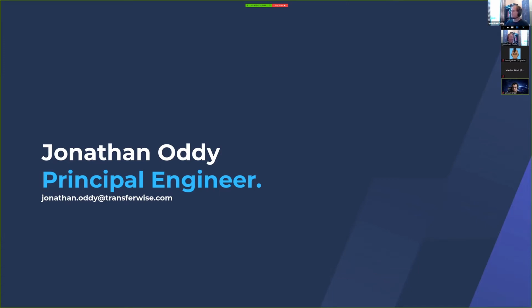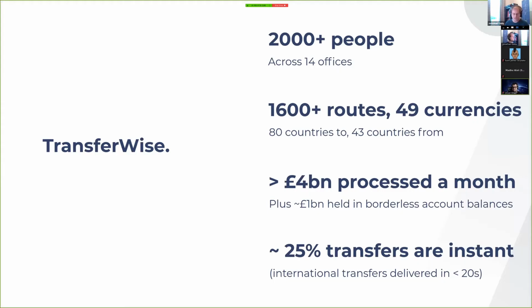So I'll get started. Who's TransferWise? Well, TransferWise is a global technology company building the best way to move money around the world. That is pulled straight from the PR slides. Here's some random numbers about the company. I guess the most relevant one here is the number of routes that we operate in.